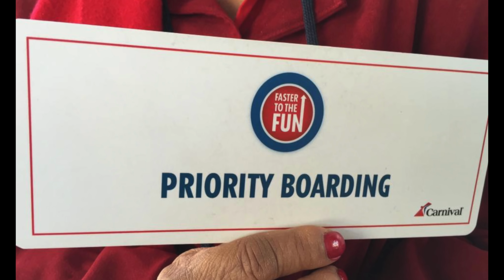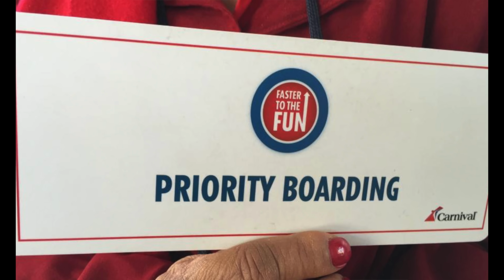So basically, when you're sitting in the giant area waiting to board, you will be given a zone, and Faster to the Fun people get zone 1 usually. They'll be making an announcement for Diamond and Platinum members, and so they'll announce Diamond and Platinum members can now board. They'll get on, then they'll announce anybody in deluxe suites, now you can board. Then they will say, all Faster to the Fun people, now you can board. So you will get on before anybody else, any of the regular people. So it makes you feel a little more special.